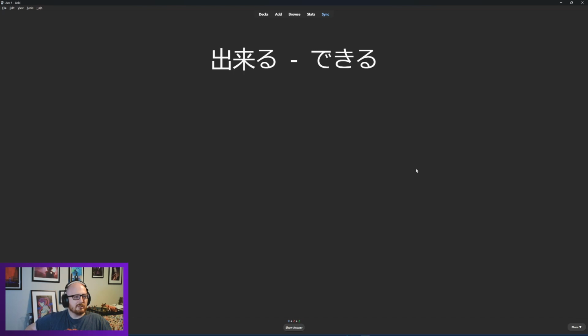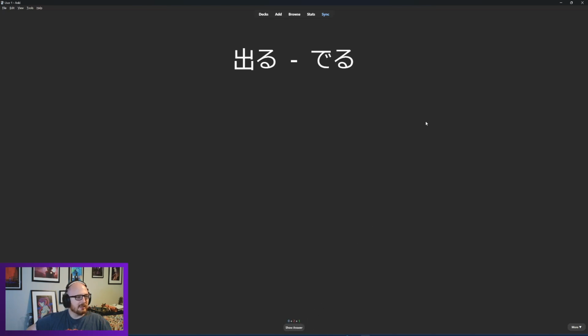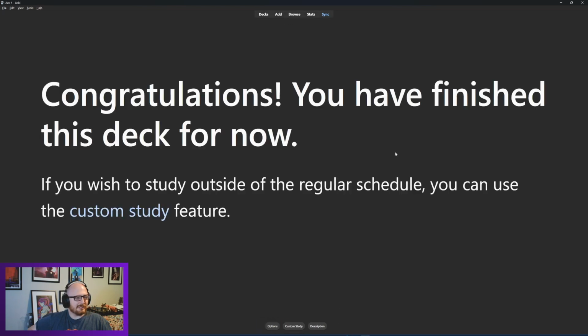Alright, dekiru is to be able to. Is the one that we were using it for. Nihongo ga koto ga dekiru. Something like that. I'm not quite, but be able to, make, can do, finish, leave, and come. It has a few things associated with it. Yep. Okay. Hey, deru. Exit. Just to get out of there. Deru. Asparagus. Asparagus. Good. Himawari. Sunflower. Himawari. Sunflower. Good. All right.